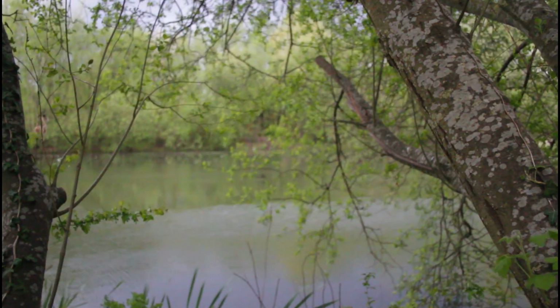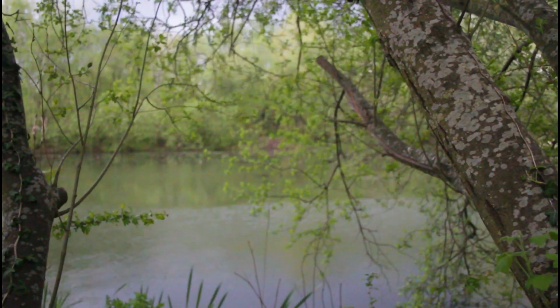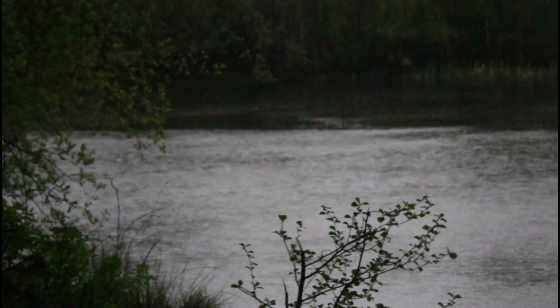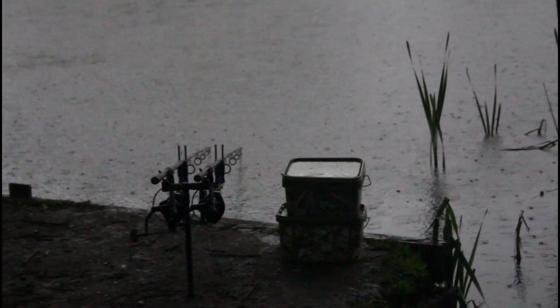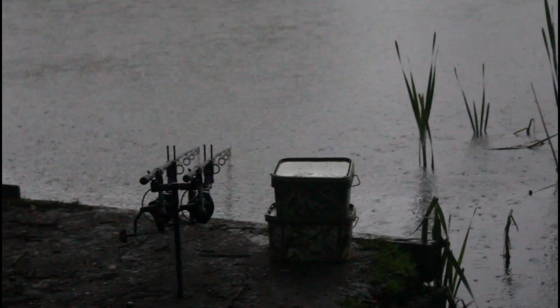I saw a few carp on the surface, I've seen a few carp jumping out. The wind got up quite a bit and then it dropped down a little bit, and then the rain started coming in, so it's absolutely chucking it down at the moment. It's sort of easing off a little bit, but apparently it's meant to rain for a couple more hours. So I'm just sitting back and seeing what happens really. It could suddenly turn them on and they could start feeding, so hopefully I'll get something this evening.